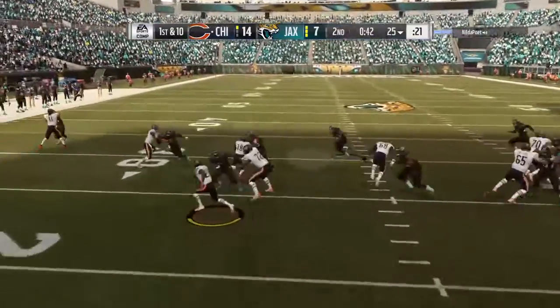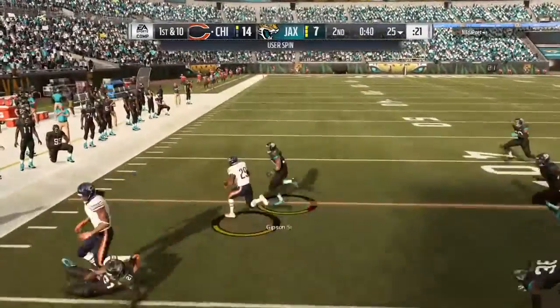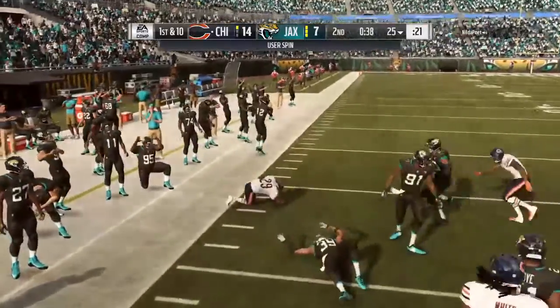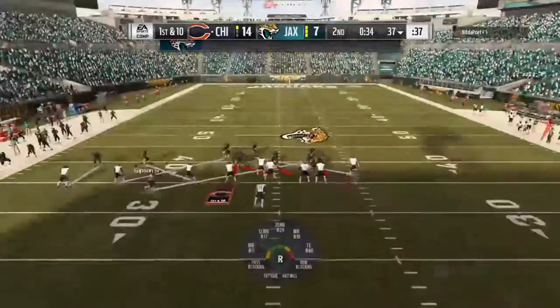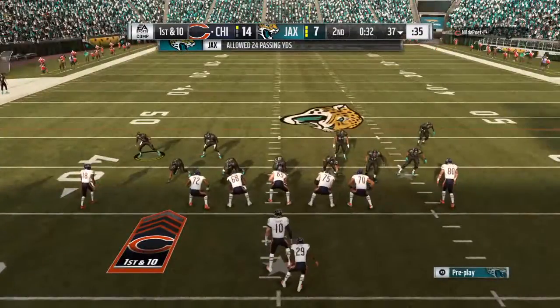They'll start things on first with Torrey Cohen. Oh, a nice spin. And he's taken down, but able to slip across the 35. Nice way to start the drive, a gain of 12 and a first down.